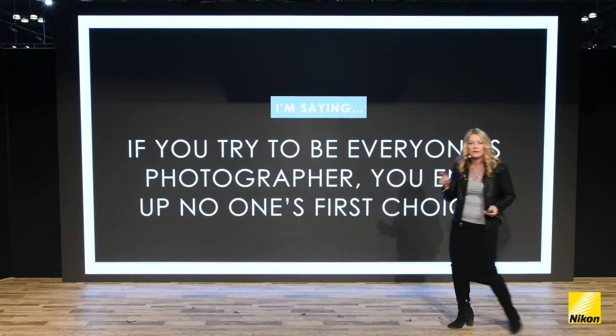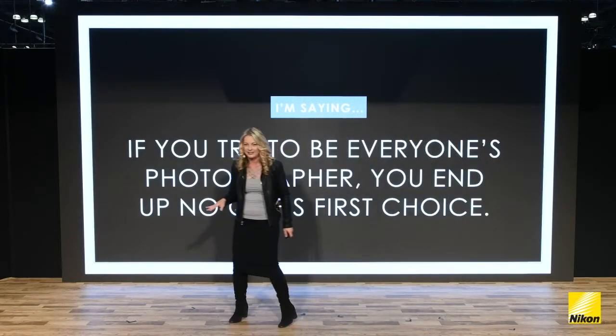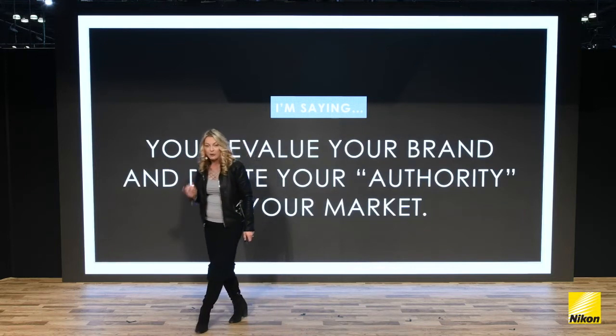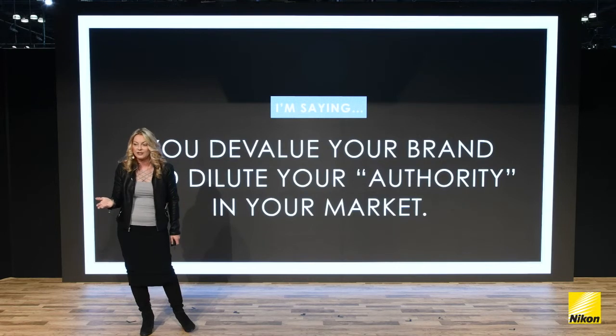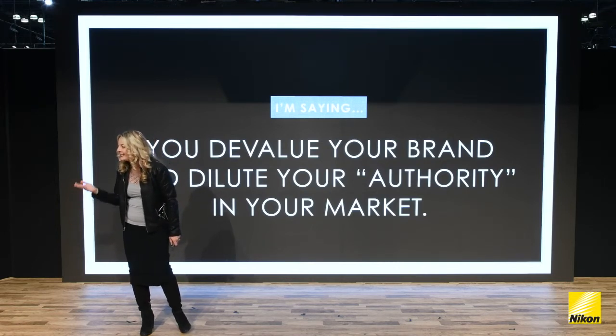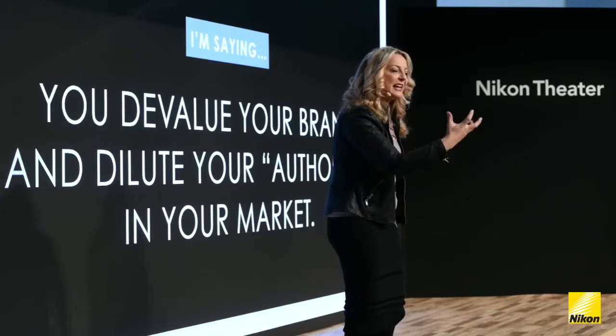If you try to be everyone's photographer, you end up being no one's first choice. You devalue your brand and dilute your authority in a market because you're not a specialist in your field. Make sense? So that's why you don't market to everybody. You market to the one ideal client that you truly want, and that will attract those others in.